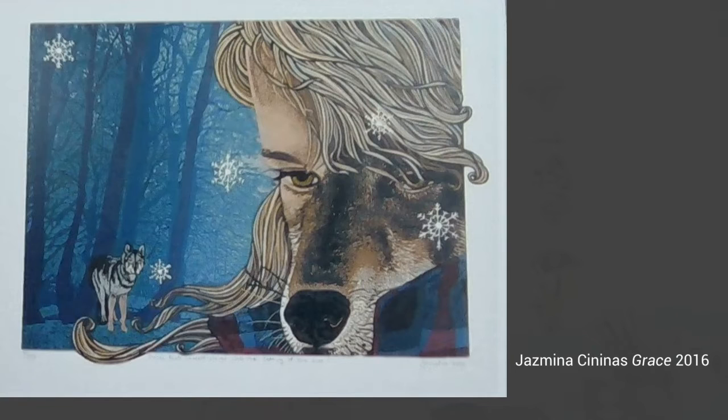As well as the face being half human and half wolf, can you see that the wolf in the background has human legs? I wonder what you think Jasmina is saying with this work. Maybe she's saying that we all have a bit of wild fierceness inside of us. And if so, do you think that's a good thing or a bad thing?